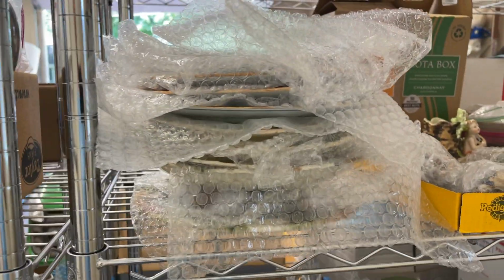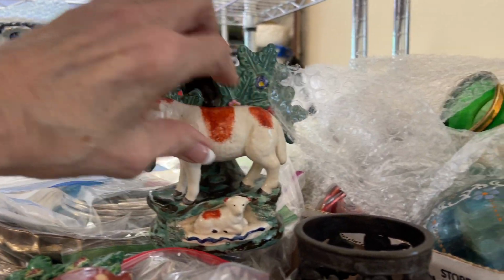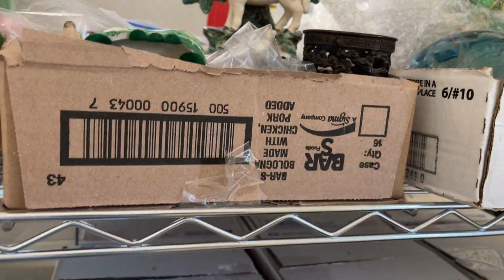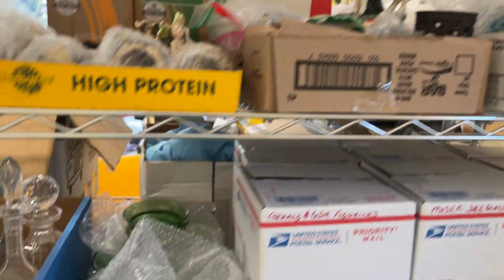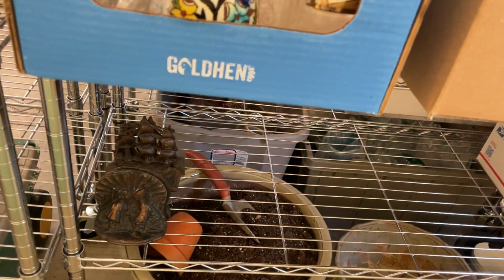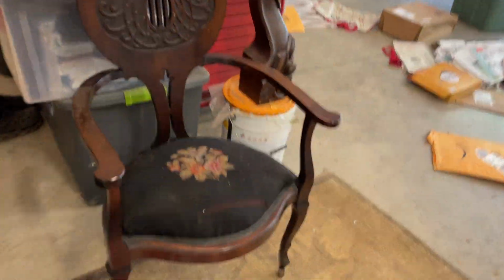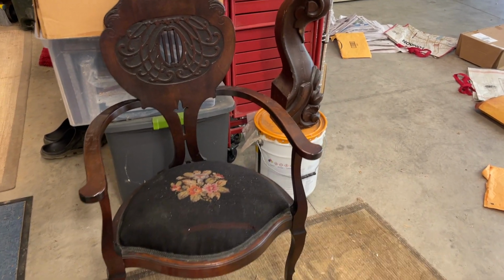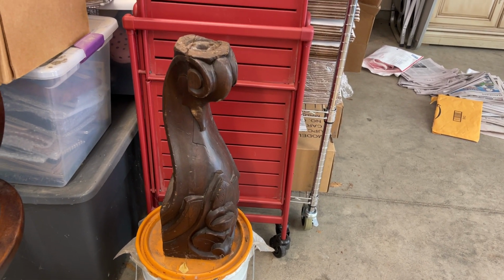I figured that's the best way to store them. I mean, I've got Majolica. This is all Staffordshire. Each one of these has to be individually wrapped up like this and put in a box. I've got a lot of this Bohemian Czech glass, pharmacy bottles, book ends. And then this chair is for sale. And this thing came in a lot of other things.